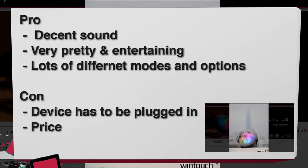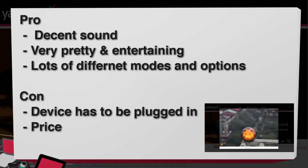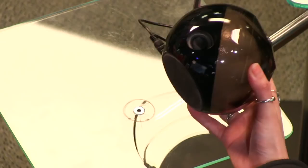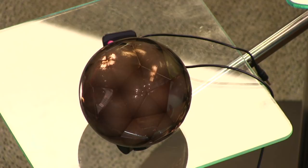And considering what you get, the quality is not that bad. But not for that price. That's the big con, the price. And also that it has to be plugged in. It's not portable. So for $120, and it has to be plugged in, and it has these certain niches, if you have those niches, I say try it.